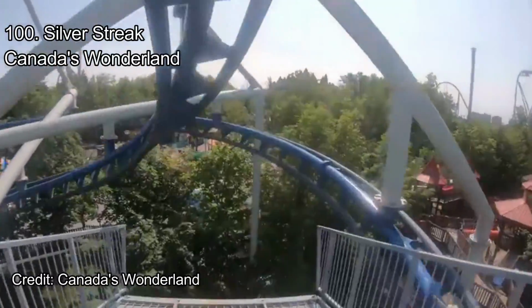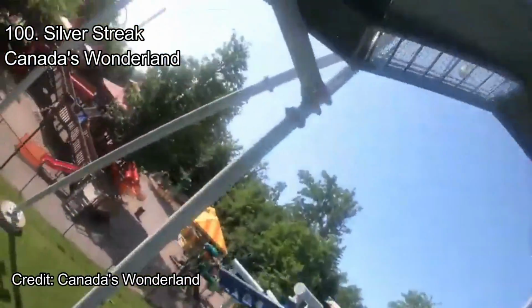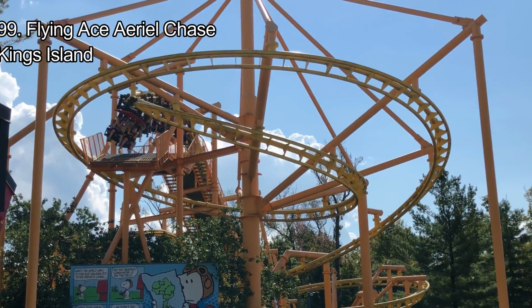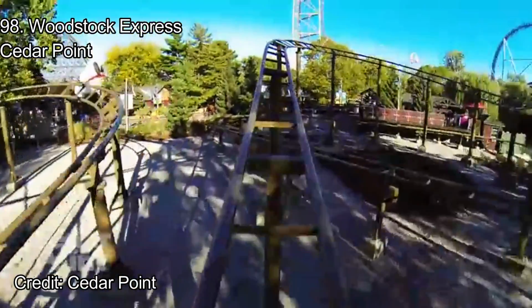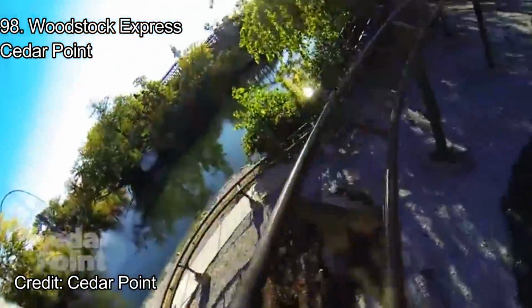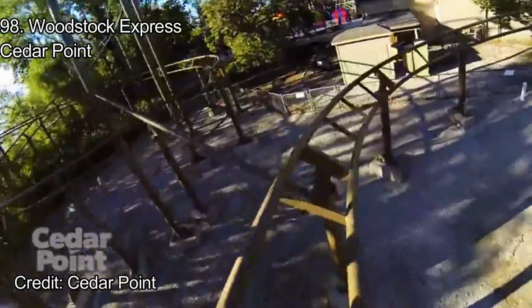100, Silver Streak. A clone of Kitty Hawk, but a lot smoother overall and a more pleasant riding experience, which is the same as number 99, Flying Ace Aerial Chase. These two are interchangeable. 98, Woodstock Express at Cedar Point. This Vekoma is a small family coaster with a train at the front. It also has some tight turns to freshen up this kiddie coaster layout.